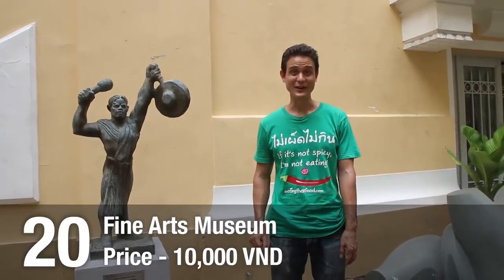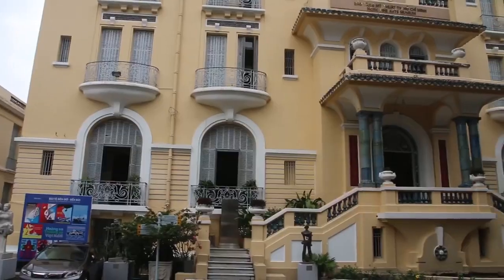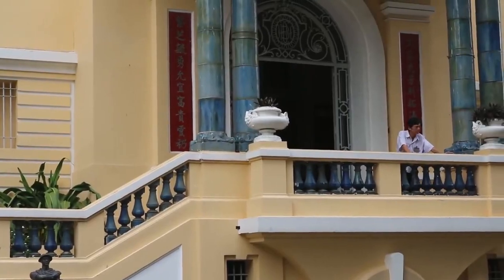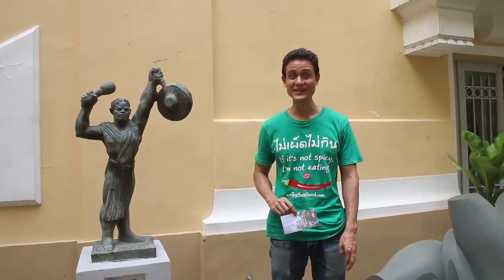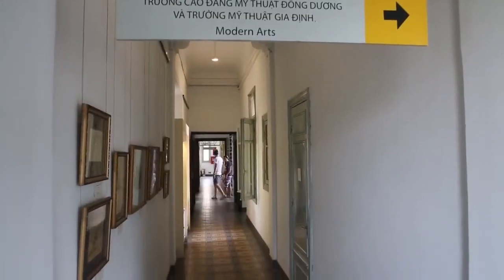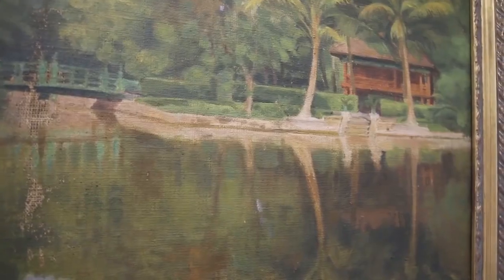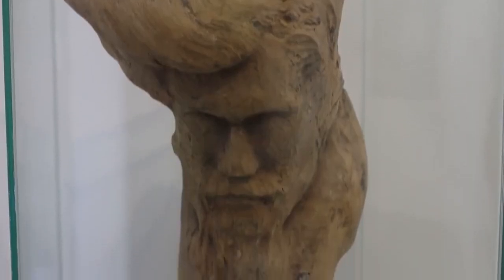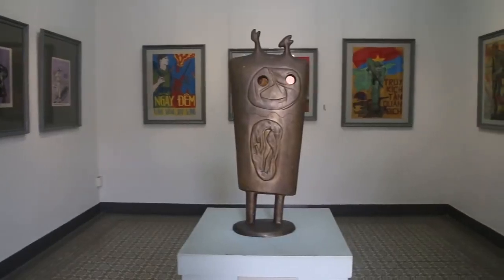I am at the Fine Arts Museum of Ho Chi Minh City, and actually I've been walking around already, and I'm quite impressed with the museum. It's very well done. There are lots of exhibitions showcasing art and especially paintings and sculptures and lacquer work from the ancient all the way to the modern contemporary pieces.